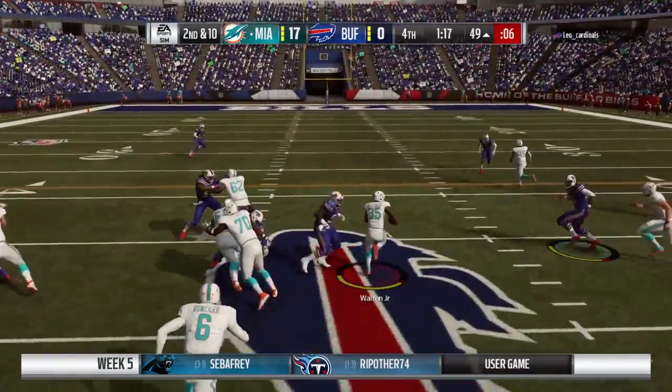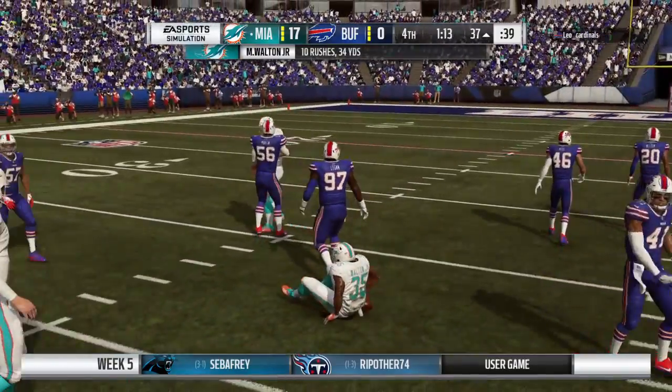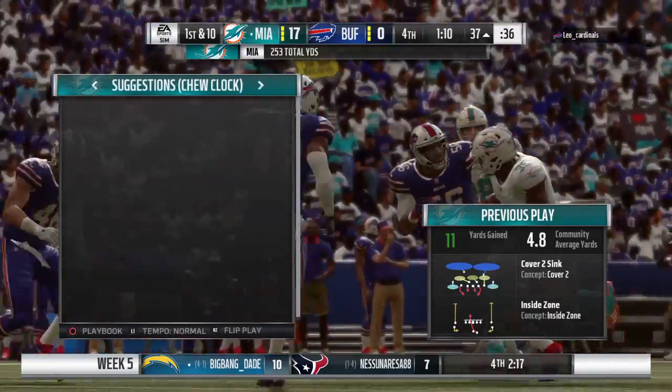They run again with Walton. And he is tackled inside the 40, not quite to the 35. A Miami first down, that one going for a gain of 11.